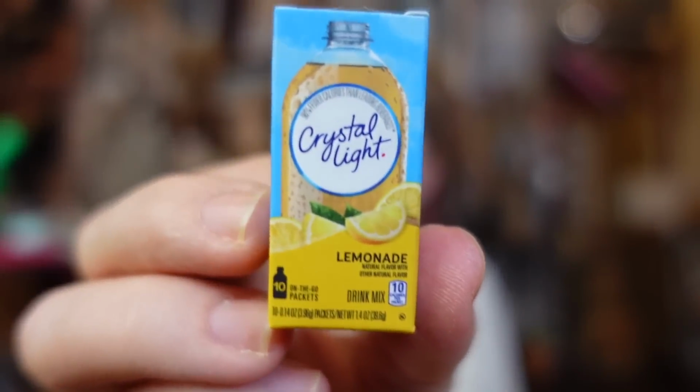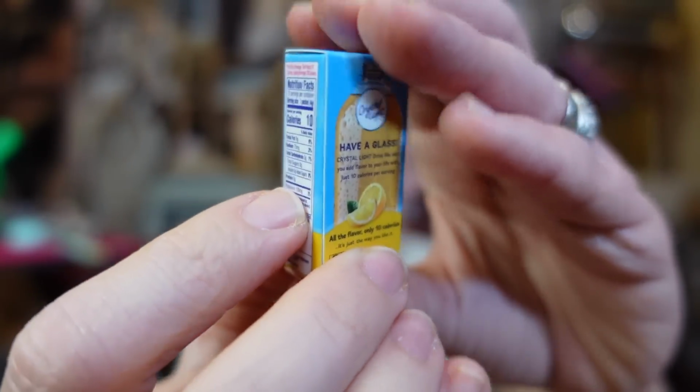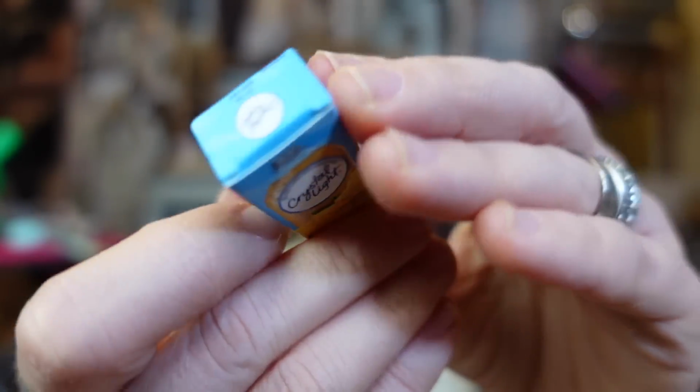Oh! Is it our third new one of the day? I don't know. I already have this checked off on the list. Why did I think that we hadn't seen this before? It is the Crystal Light. Isn't that their little jingle? It's supposed to be a box of the on the go Crystal Light packets. I'm sure you guys knew that already.